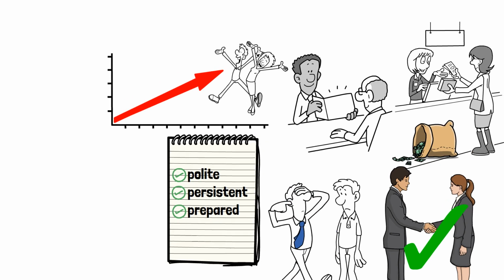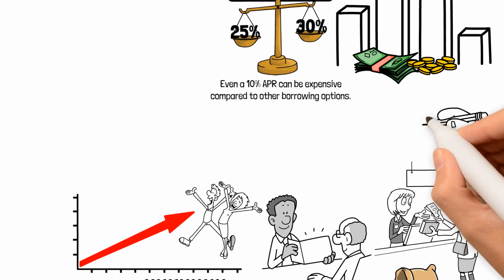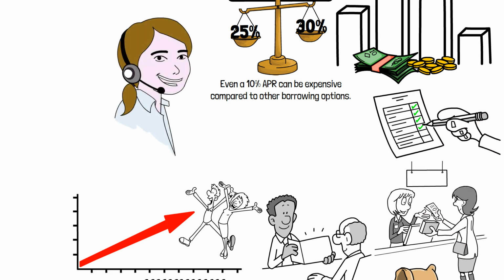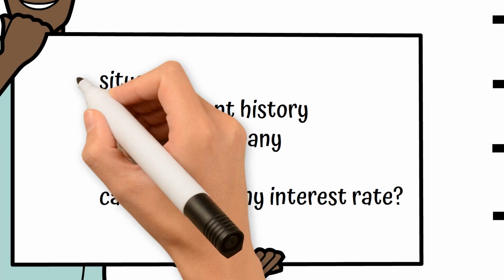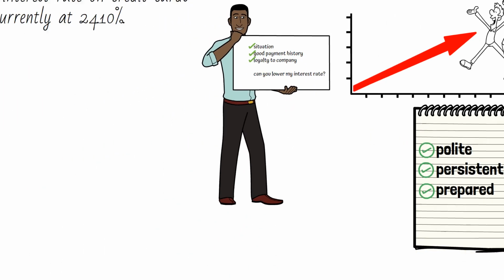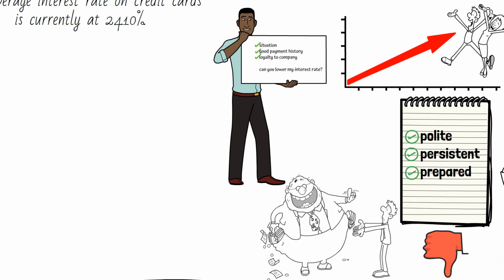Before you call your credit card issuer, do some research to find out what interest rates other cards are offering. This will give you leverage and help you make a compelling case for why you deserve a lower rate. When you call your credit card issuer, be sure to have your account information and credit score handy. Explain your situation, highlight your good payment history and loyalty to the company, and ask if they can lower your interest rate. If the representative says no, don't give up. Ask to speak to a supervisor or retention specialist who may have more authority to negotiate.